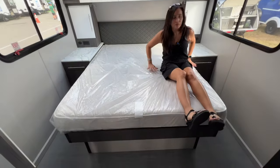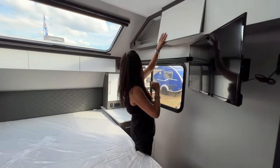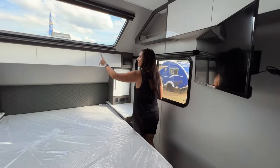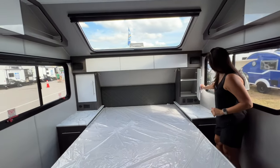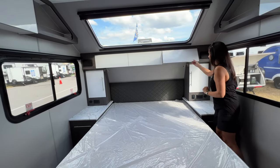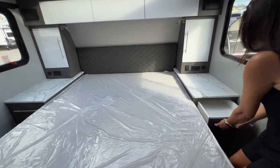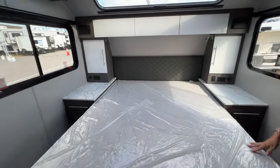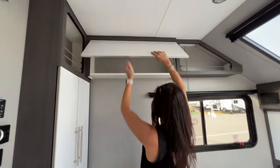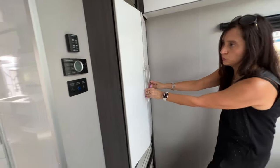Good sized bed, comfortable for two people. TV back here, some cabinets above, big windows on each side, skylight on top. Each side has this storage cabinet, and there's more cabinets in the rear. Large nightstand with a drawer below. On this side, there's an upper cabinet. And a wardrobe with a small hang rack, cubby on top, and two below.